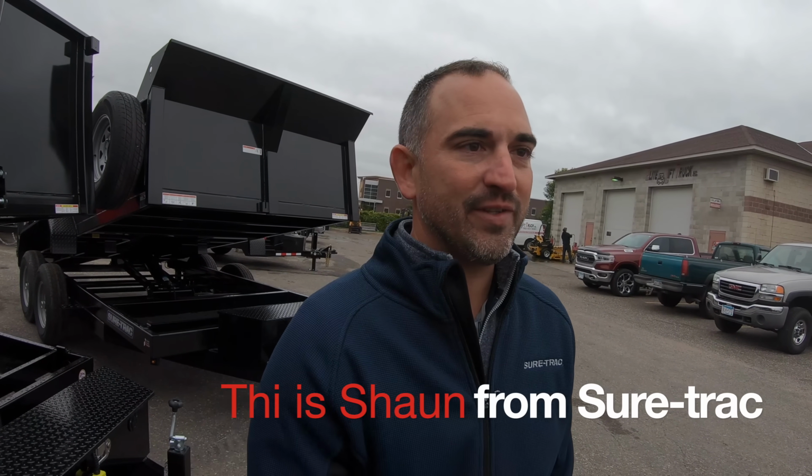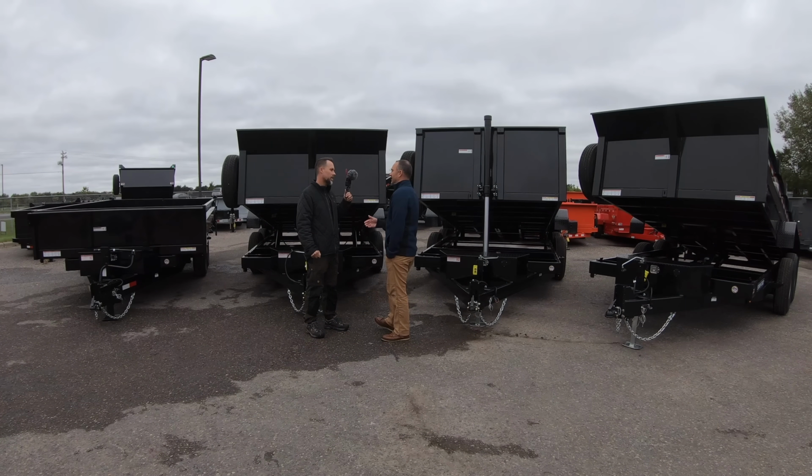No different than automobiles. They all have feature sets that make them unique. What makes them better? Sometimes that comes down to the job you're trying to perform or what it is you're trying to do. But as we go through some of these today, Stan, I think we'll better identify some of those things that guys should be looking for, and just what makes a trailer the real value for what they're doing day in and day out.